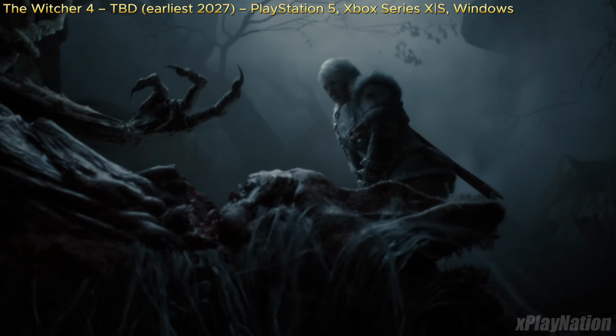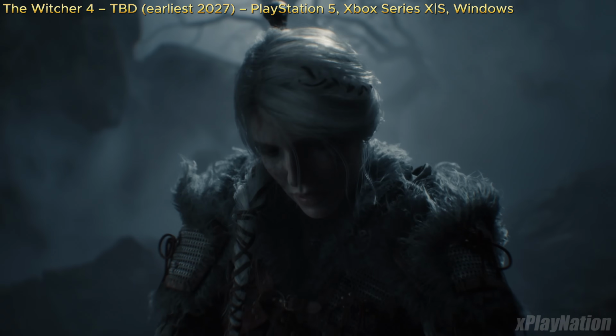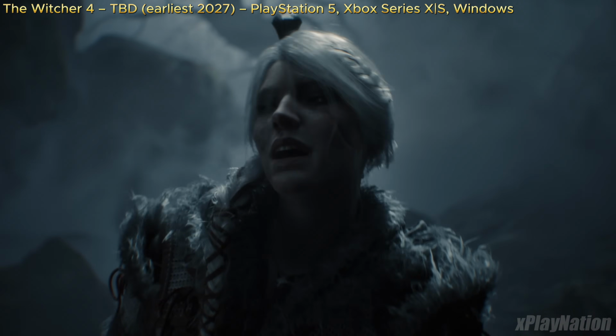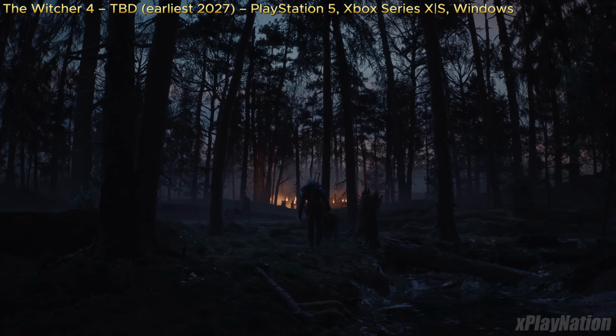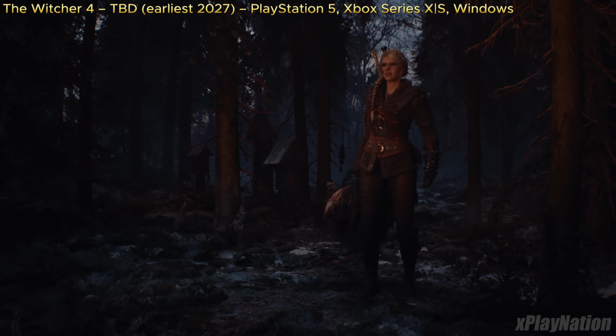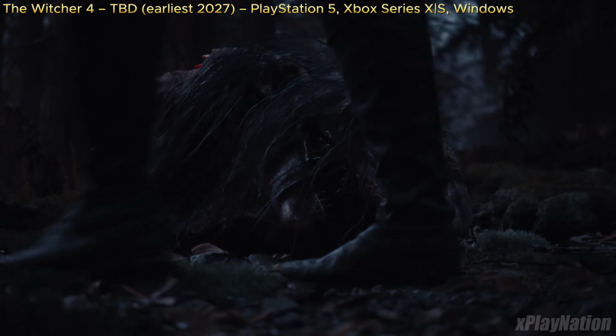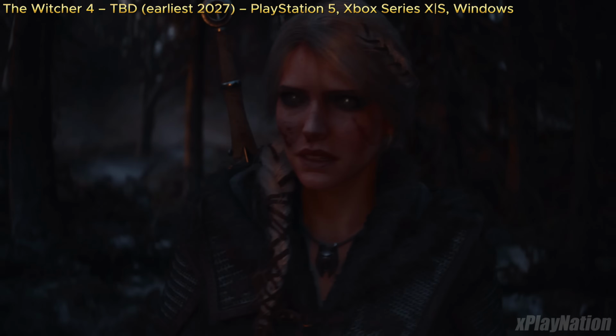With Ciri stepping into the protagonist role, the realism adds weight to her journey. Every duel, every conversation, every exploration feels grounded. It's not about flashy effects, it's about making the world of The Witcher feel tangible. That's what makes this entry exciting. It's fantasy rendered with a realism that convinces you it could exist.